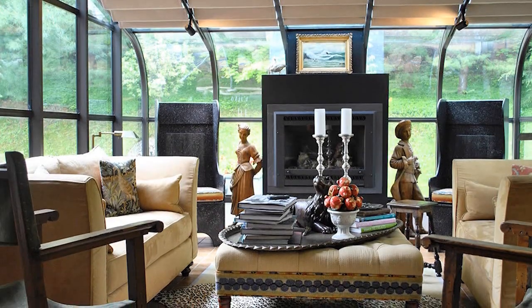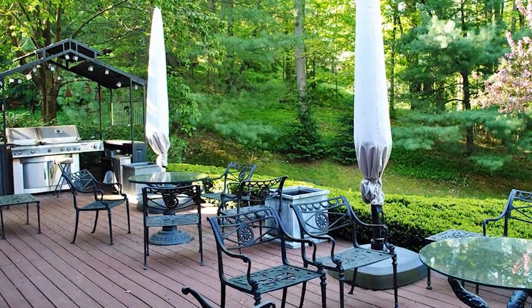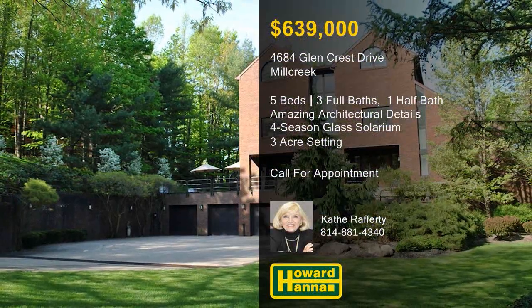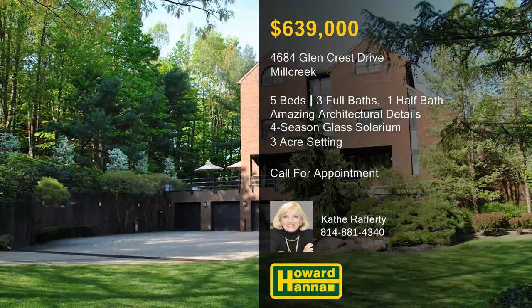A glass solarium four-season room overlooks the gorgeous grounds and deck space. Outside, the wraparound deck is set up for convenient outdoor entertaining. This is a fabulous, expansive brick contemporary home that you don't want to miss. Learn more with Kathy Rafferty.